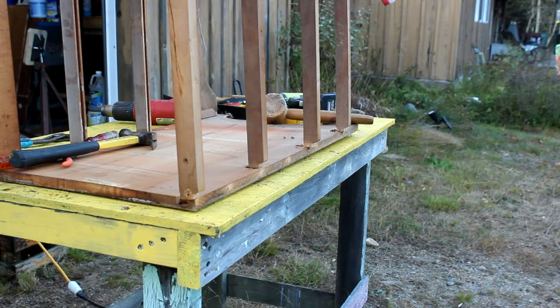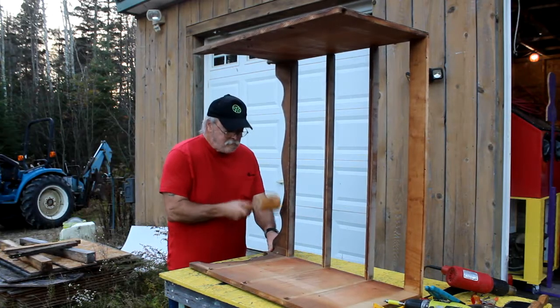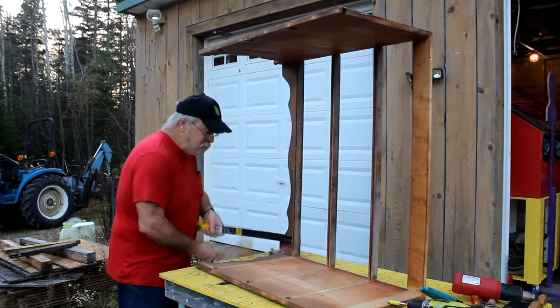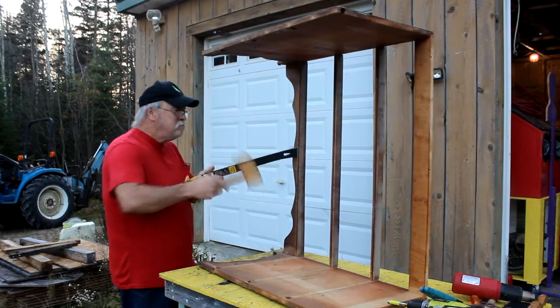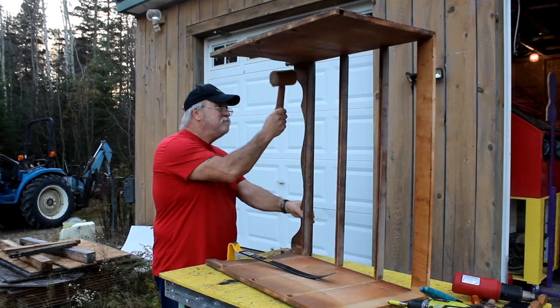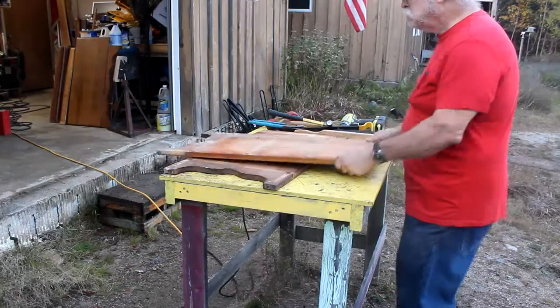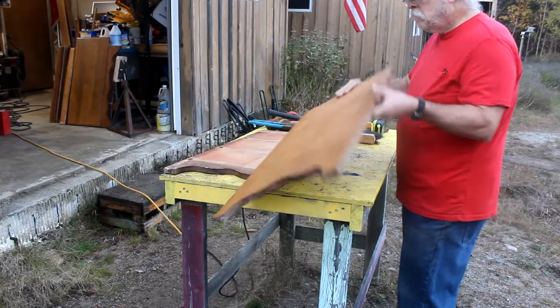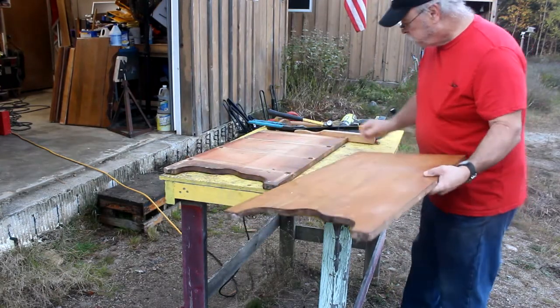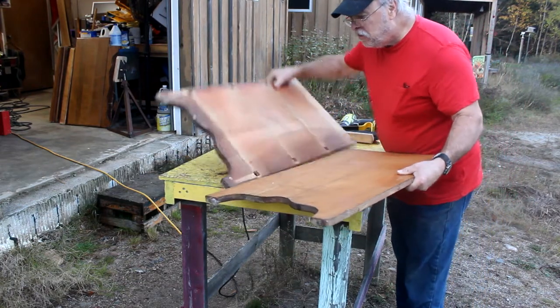You just have to do the other side. A couple more really nice pieces of wood here.